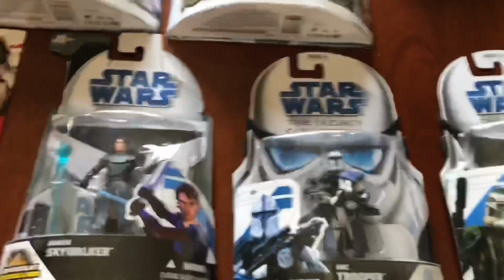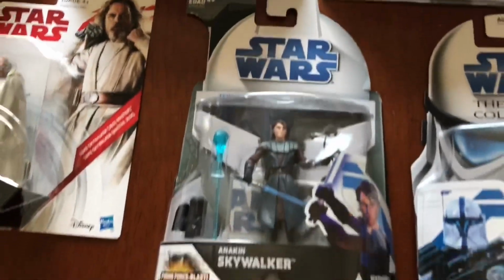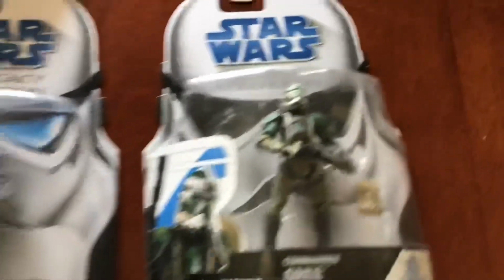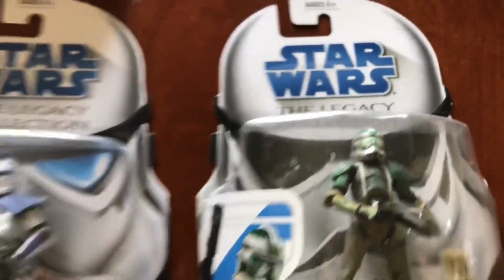And then we got some Clone Wars. These are from, I think, around 2008. I got the Clone Wars Anakin here. Really like this figure. And then we got the Legacy Collection, a couple Legacy Clone Troopers. Really like Commander Gree too, because it comes with the binoculars. I think that's a really cool accessory for him. I think the Black Series version did come with them too.